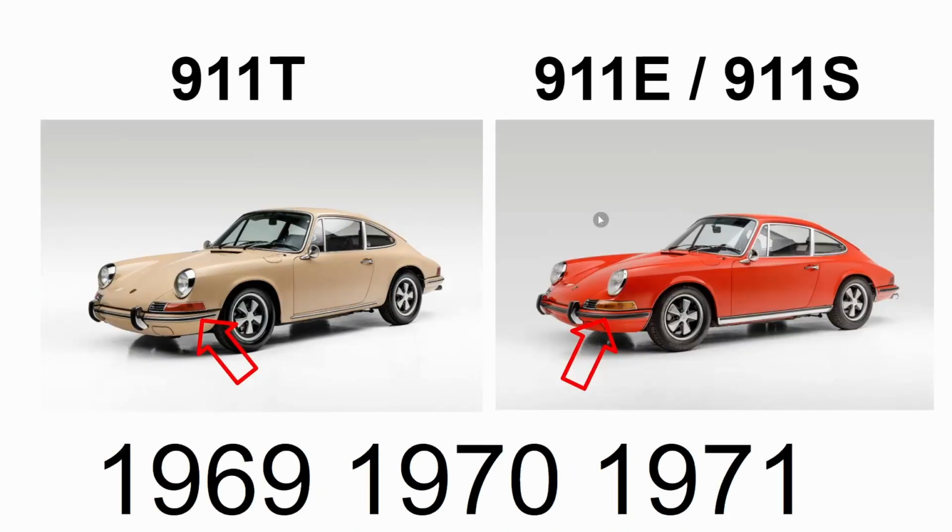For 69, 70, and 71, we're going to group them together. We can obviously distinguish 69s from 70s and 71s, but as far as the trim levels, they're going to be very common in what their characteristics are. So the Ts will have the thin deco trim again, and the E and the S will have the thicker deco trim.